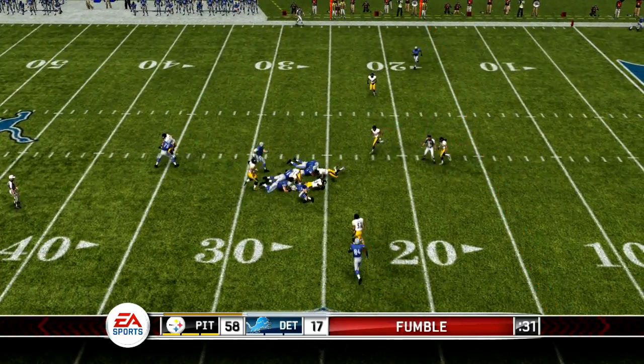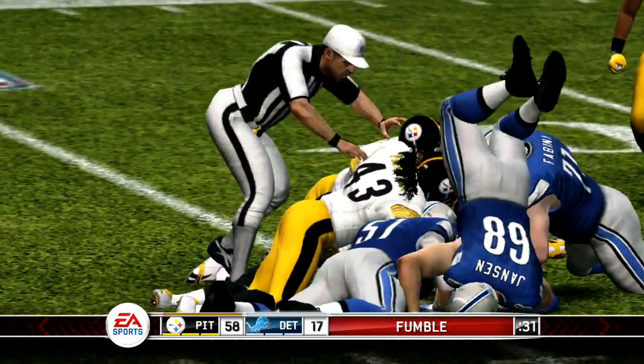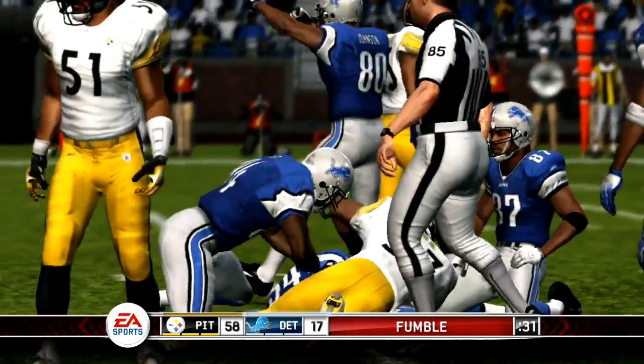Stafford lost the ball. Fight for the loose ball. Who's got it? Smith grabs it on the ground. The Lions are going to hold on to it.